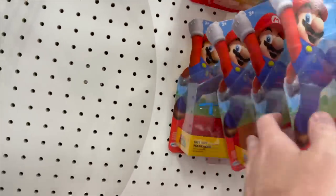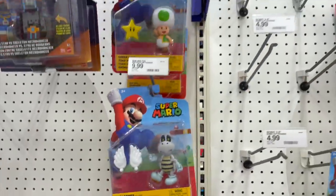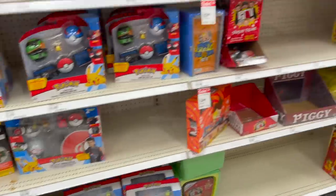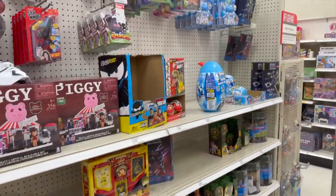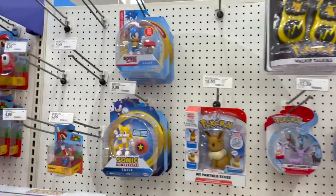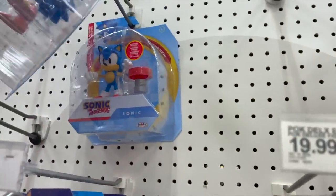Pac-Man, and then like Yoshi, Shy Guy. Green Toad up there, got the old classic Sonic and Tails there. That looks like it for Target. Guys, let's head to the next stop.